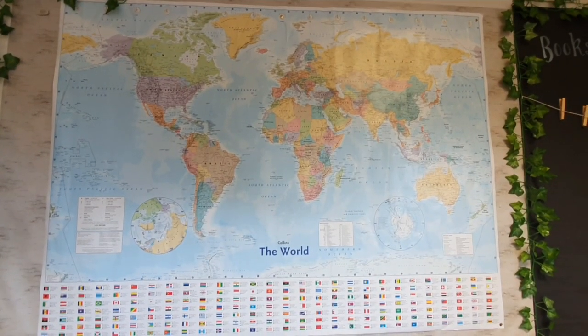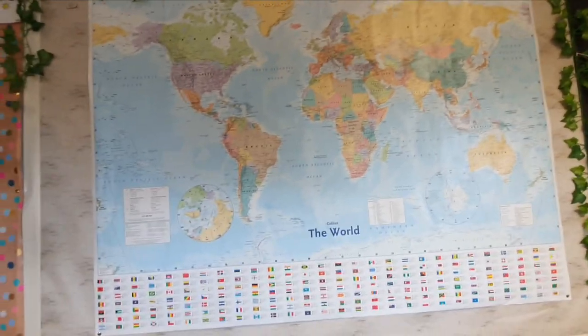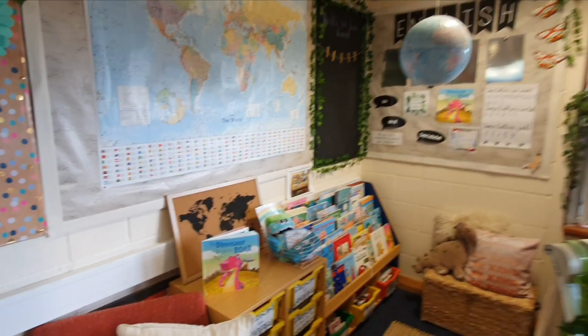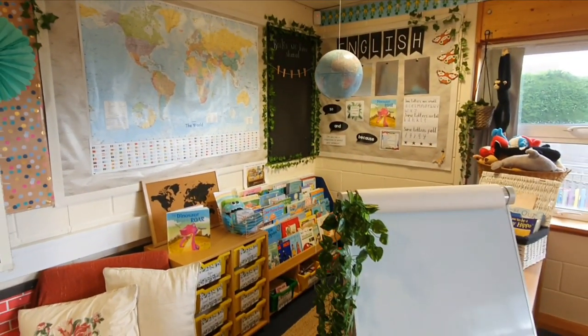I love this map so much. It was £4 from The Works. And I didn't have it up last year. This was actually my topic board, but it was just too big. So now I've changed it. And this corner is just my favourite.